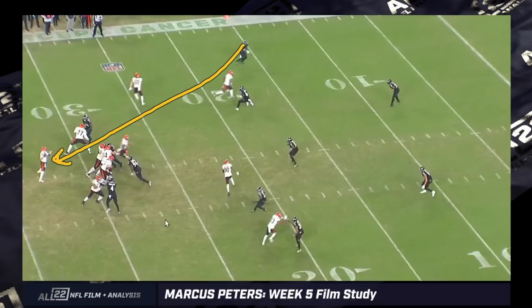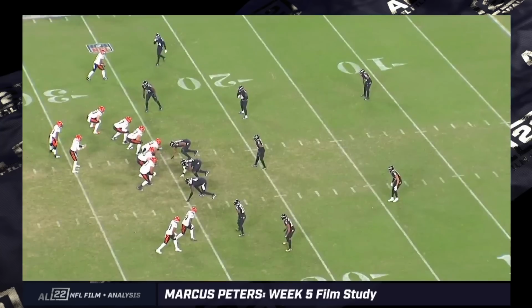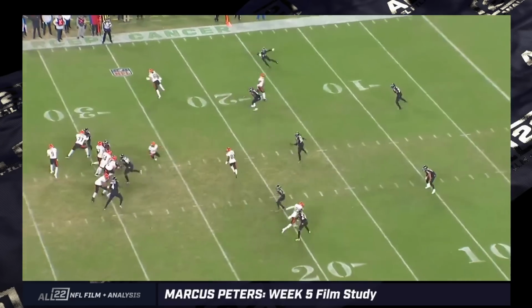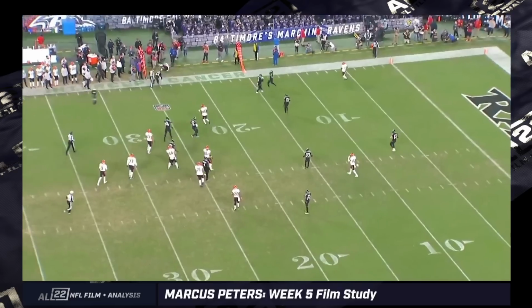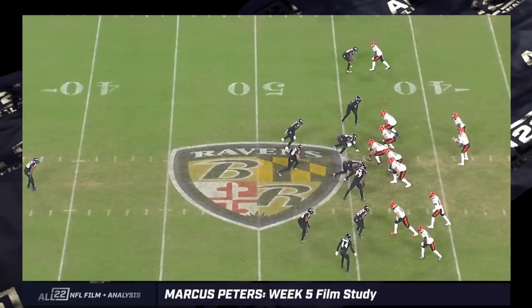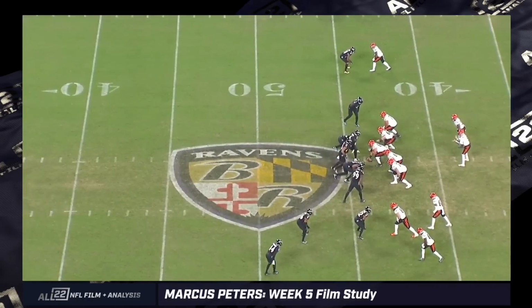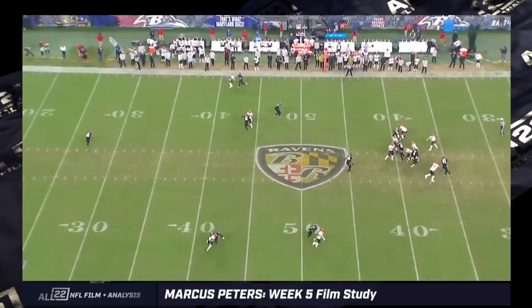Marlon's eyes are back here, so because he has leverage, because he's playing zone, he can do that. One of the cool things I think about the Ravens playing more zone against the Bengals is it allowed our guys to use their eyes more as opposed to playing man, where you just basically locked up with a talented receiver like a Ja'Marr Chase, T. Higgins, or Boyd.